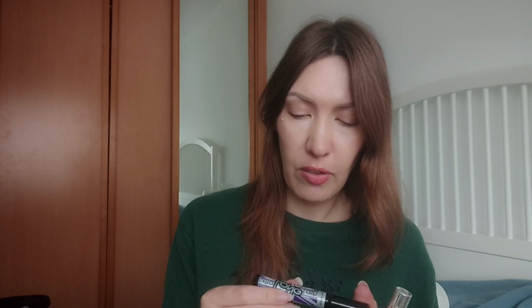My favorite mascara is from Rimmel, Extra Long Lash, Length and Definition 003 Extreme Black. The brush looks like this. It's plastic again, a much bigger one. Plastic brush, very nice. It makes wonders to my eyelashes. It makes them long, full.